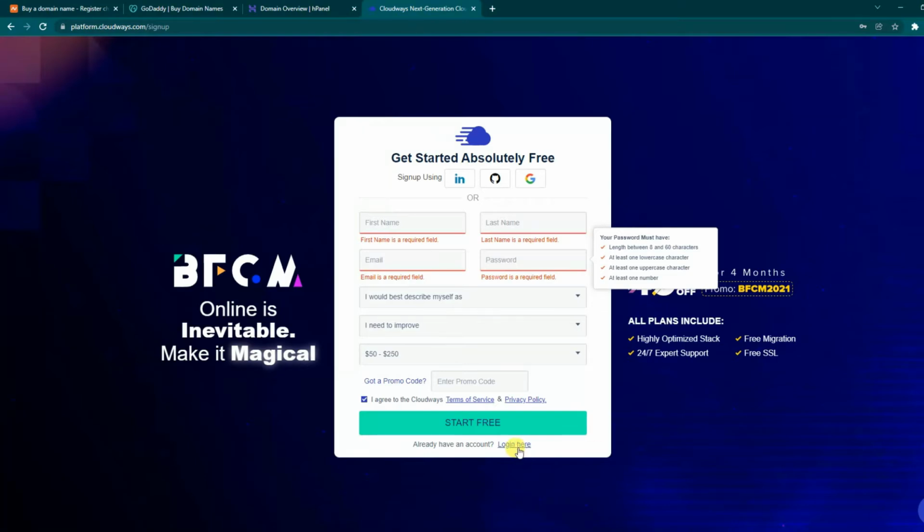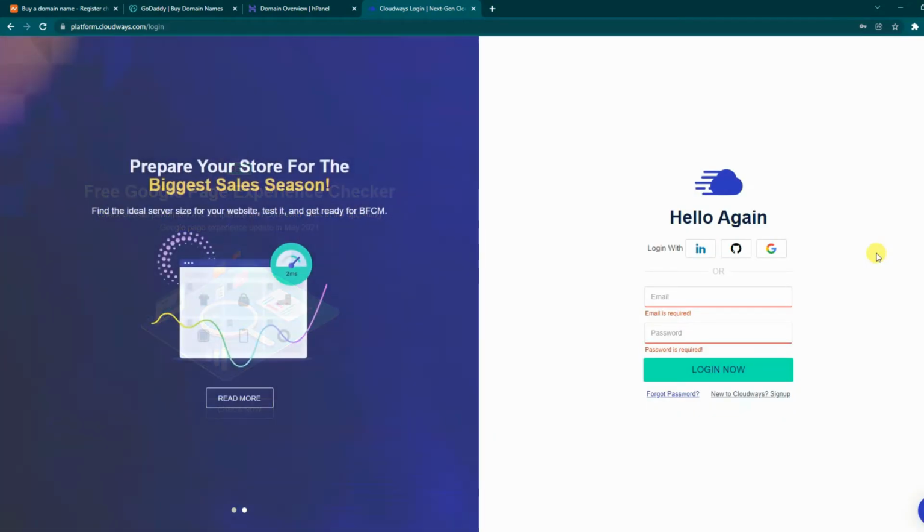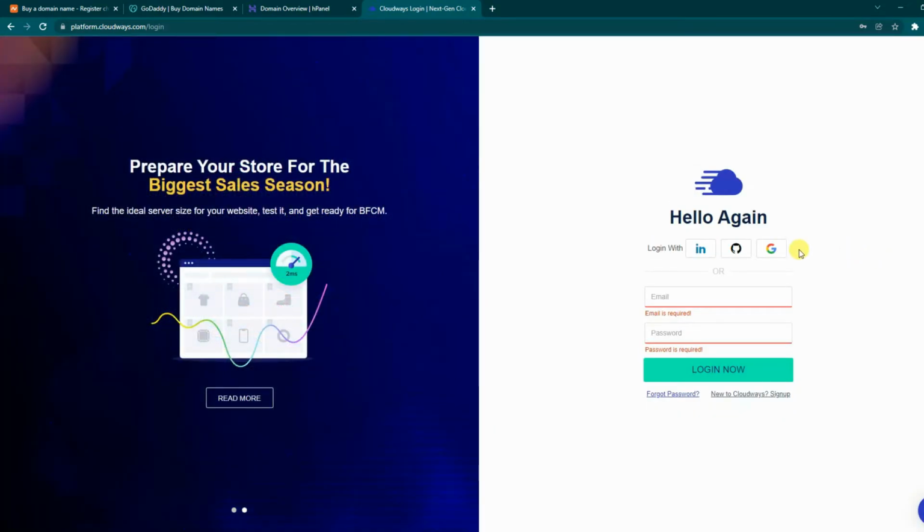And after this they'll send an email verification link to your email, so you simply verify your email, and then you'll land on this login page. So then you need to log in, so just simply sign in with your login credentials. I'm going to sign in with my Google account.